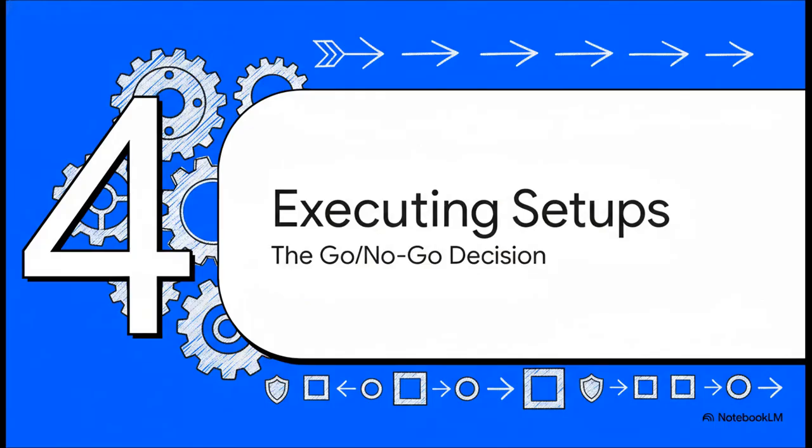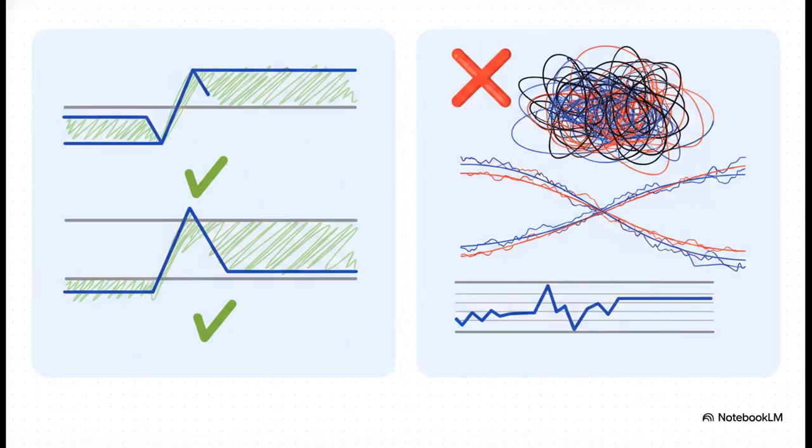Okay, so once the kill zone passes at 10:05 a.m. and that volatility override isn't triggered, trading actually becomes possible. But look, it's not a free-for-all. It becomes a simple, binary decision based on predefined, what we call legal patterns. So what are we looking for?